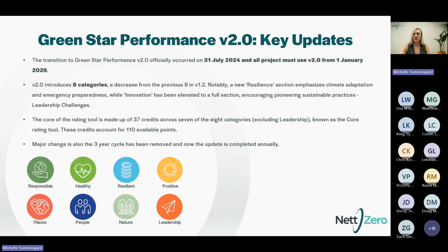So instead of doing 3-year cycles, we're doing 1-year certification cycles. So every year you're going to have to update your rating to have a certification. Before we might just have updated energy and water, or at least energy, but now every year we're going to update the certification to maintain it. So this shift encourages continuous improvement, and ensures the rating always reflects real and current operational performance.